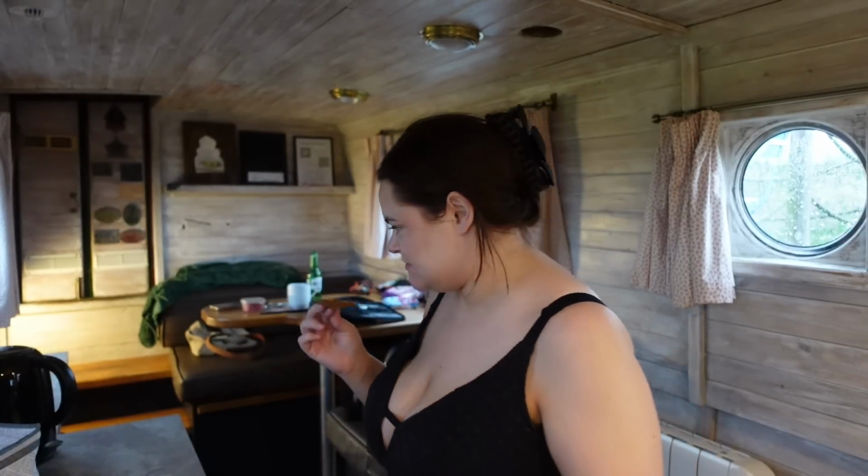Luckily we have a microwave. To be honest though, this kitchen, you could cook a 3-course meal. It's got an oven, it's got hobs, it's got a microwave, it's got a kettle, it's got a toaster, it's got everything you could want. There's a barbecue outside. Honestly, there's nothing it ain't got. But I'm having some questionable soup. I do not like the smell of that, not gonna lie.